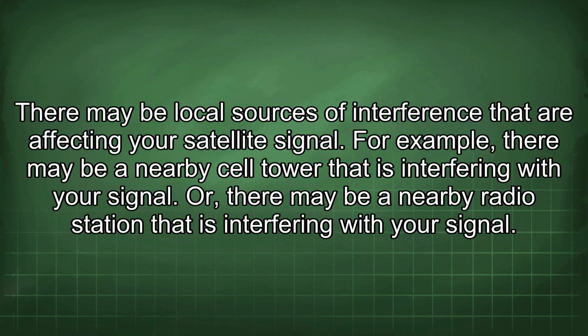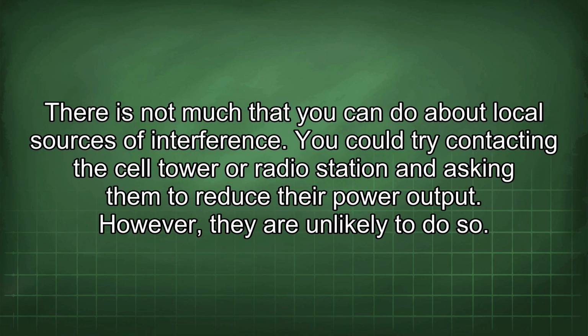There may be local sources of interference that are affecting your satellite signal. For example, there may be a nearby cell tower that is interfering with your signal. Or, there may be a nearby radio station that is interfering with your signal. There is not much that you can do about local sources of interference. You could try contacting the cell tower or radio station and asking them to reduce their power output. However, they are unlikely to do so.